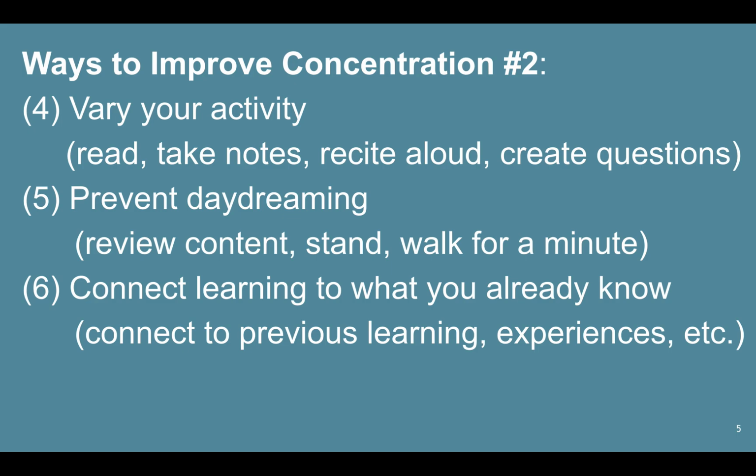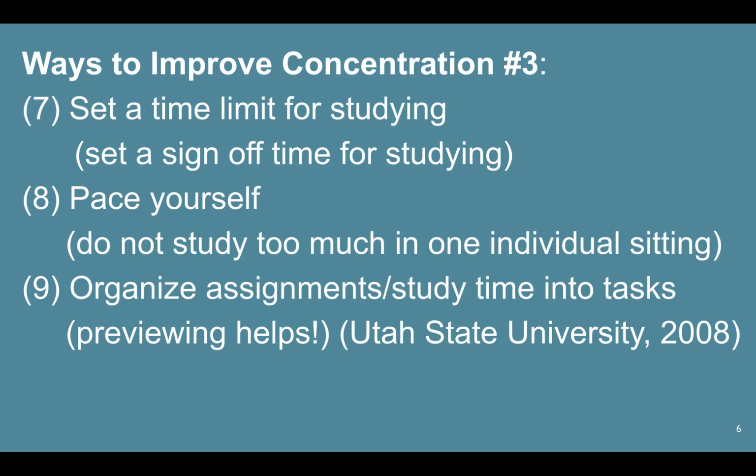Number 6, connect learning to what you already know. This is really important. You want to connect to previous learning that you've done in other classes or experiences you had in your life. By doing this, it makes the content come more alive and relate to what your daily life is. Number 7, set a time limit for studying.